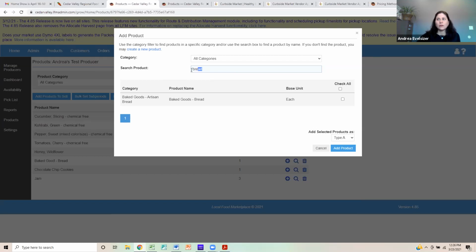If you are doing something unique, like an art or craft item that you think is not going to be done by anybody else, then you can create your own listing here.